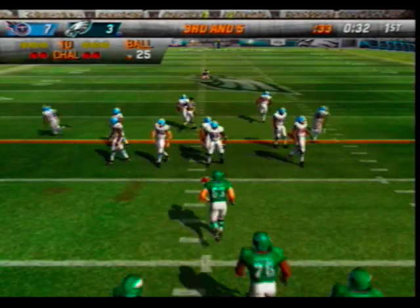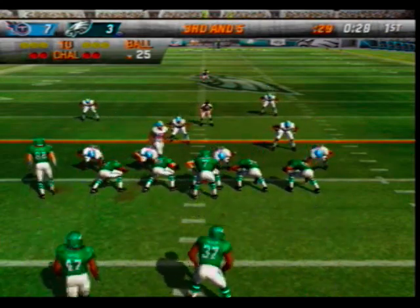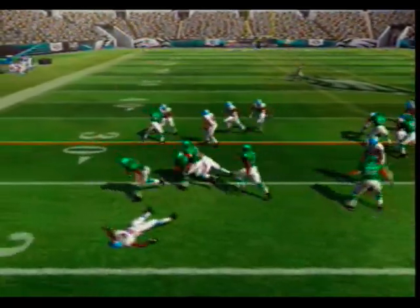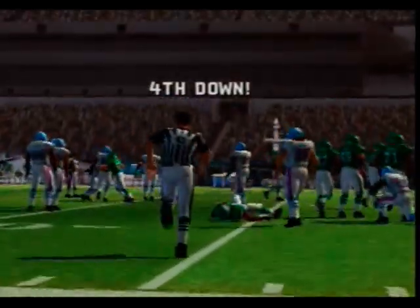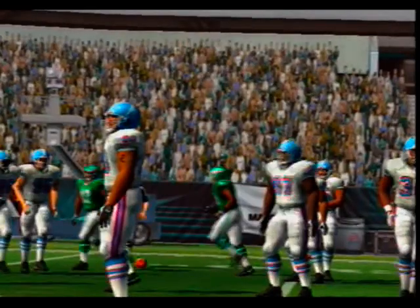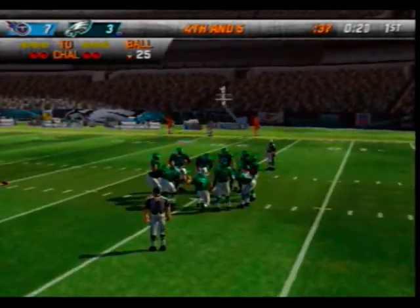Third and five coming up. Ball on the 25-yard line. Going to the left. Oban comes up to make the play at the 25. They can't get the first down on that running play, and since they're not in field goal range, we should see the punt unit.